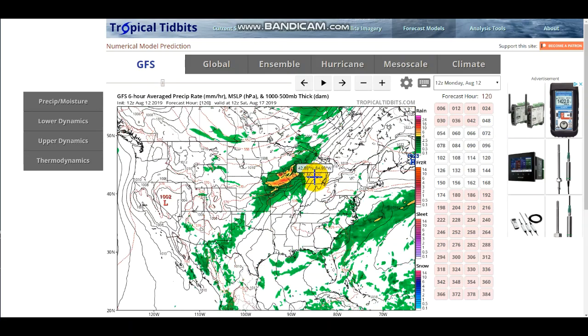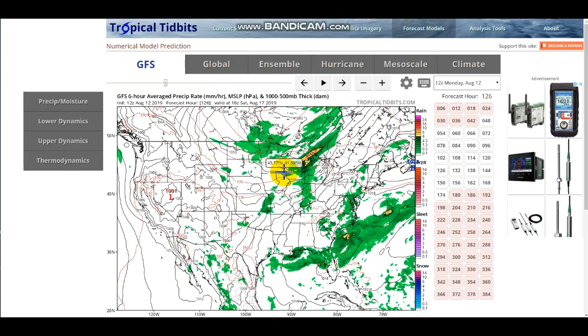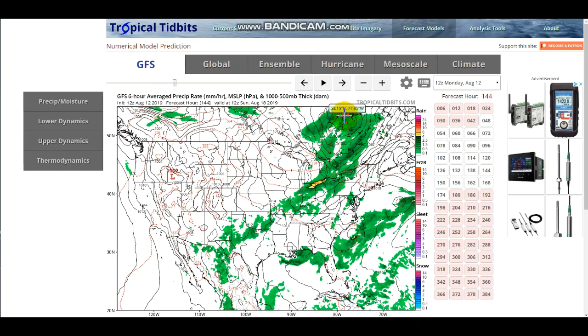And notice how the air masses are clashing. This is why it's leading to this very quick developing rain band right here. And it's like a highway. Look at it. It moves so quickly and just gets sent quickly up there. Look, the low pressure is right here.